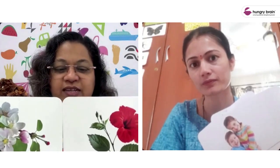Then what should I do, ma'am? Then you show two cards and say, which is hibiscus? This is hibiscus. Move it forward. And then she should hold the hibiscus card, and then appreciate: good one. Eventually, when this process goes on for a longer time, she'll associate that when Mama shows two cards and says just one name, it means I have to select that particular thing. So she will develop that ability eventually and then answer.